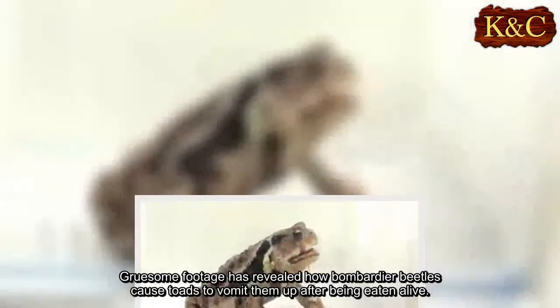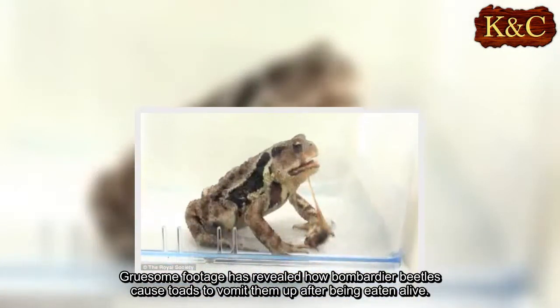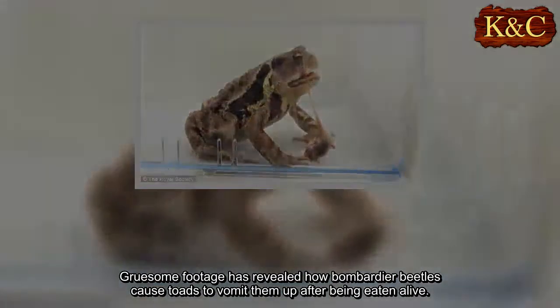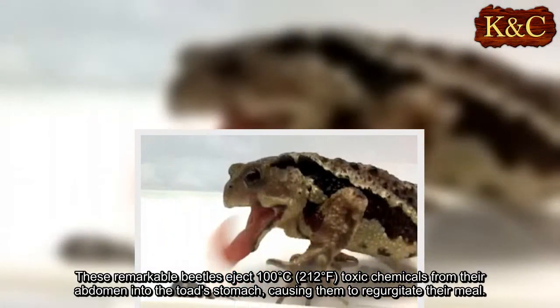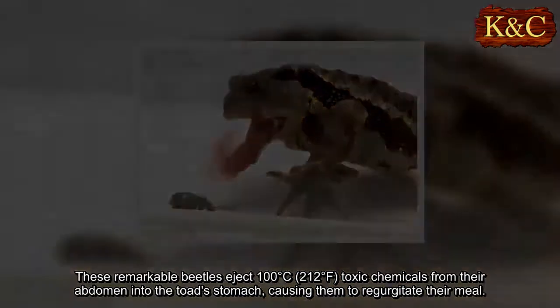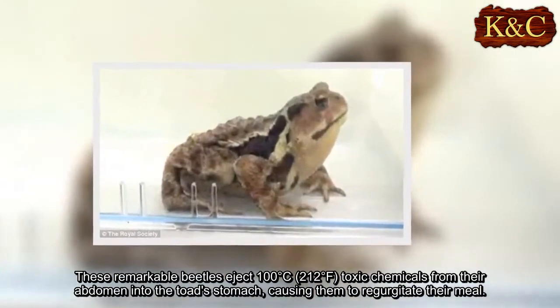Gruesome footage has revealed how Bombardier beetles cause toads to vomit them up after being eaten alive. These remarkable beetles eject 100 degrees Celsius, 212 degrees Fahrenheit, toxic chemicals from their abdomen into the toad's stomach, causing them to regurgitate their meal.